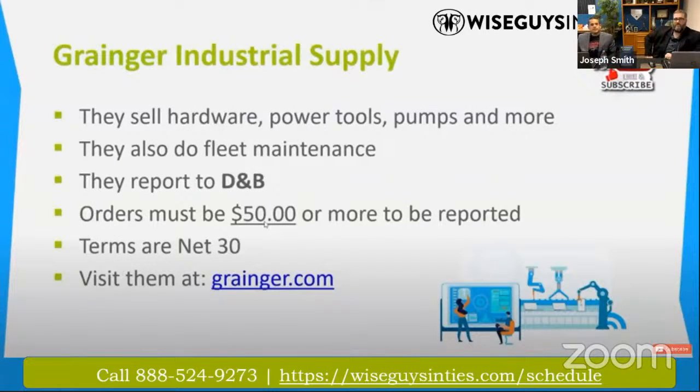Another great one that we got for you today is Grainger Industrial Supply. They have hardware, electrical tools, pneumatics, power tools, pumps, and more. I know some of our clients have bought electrical pressure washers or small power tools, things like that, HVAC. We have a lot of clients that are either real estate investors or truck drivers. You can find something for your business at Grainger.